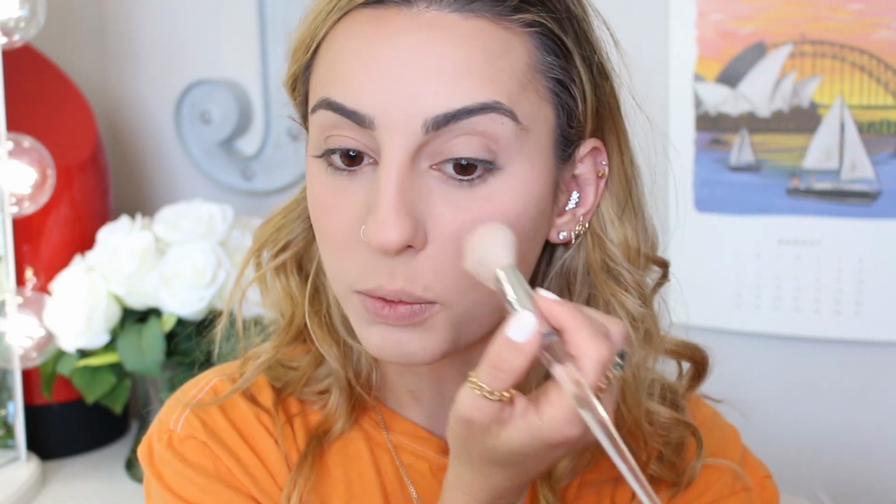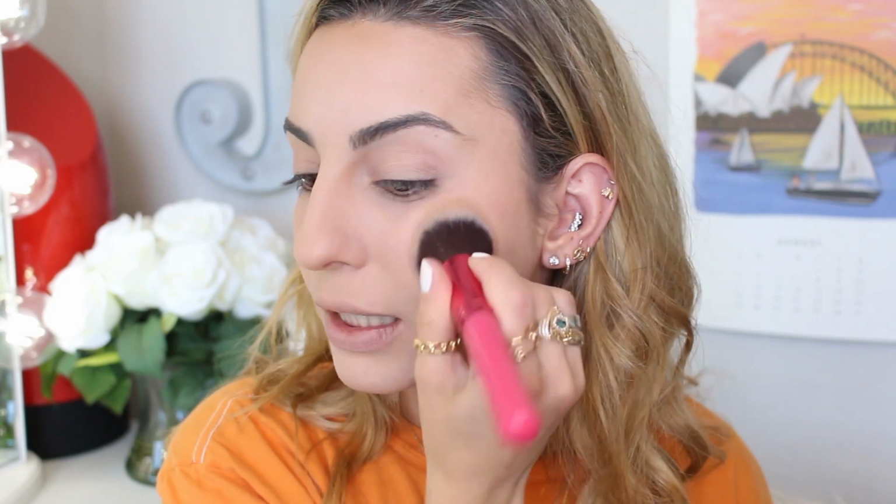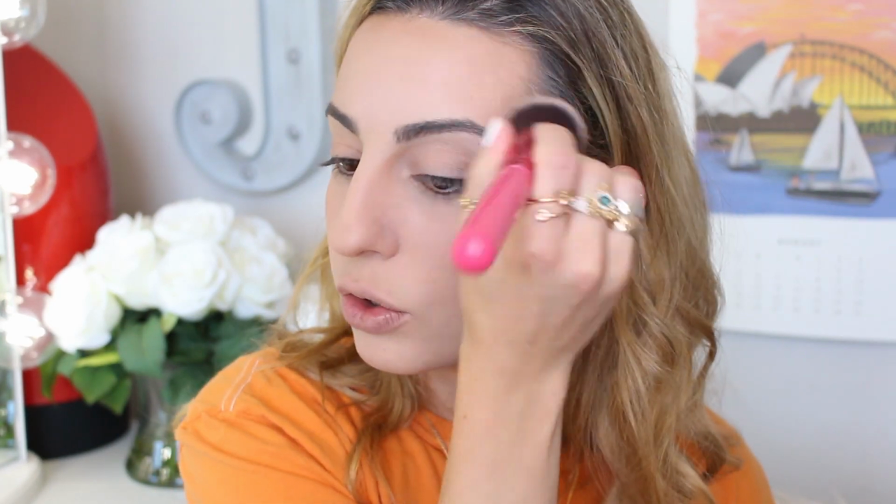So before I swirl my whole brush in it, I like to take these first two shades and just dust that underneath my eyes, my T-zone, anywhere I want to brighten, because it really does an amazing job. And it just makes my skin look really smooth. And now we swirl. I'm going to use this to just warm up my skin. It's a really nice natural tone.